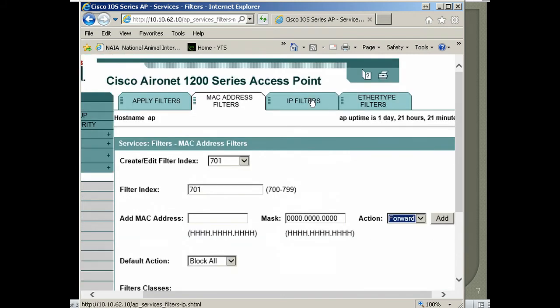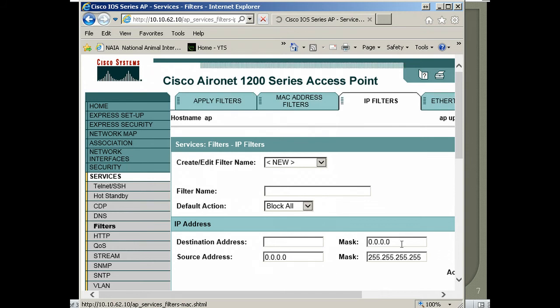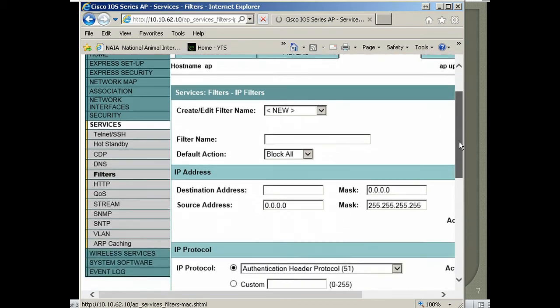And then up here we can do IP filters. When we do IP filters, we have the filter name, the default action to block, the destination address, and the mask, which means that we could filter individual addresses, or we could filter a block of addresses to allow or deny, permit, source address, whatever we want to do in here, number of filters.